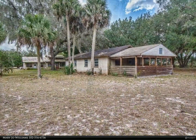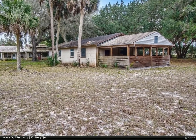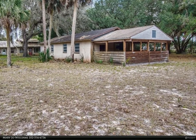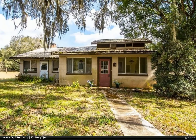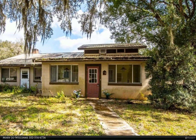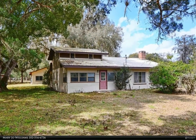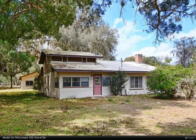Rustic charm with unique potential can be yours. Picturesque grand oaks welcome you to the vintage 3/2 home on 5 acres, which has withstood the test of time. Using your touch of design, you could see a transformation into today's modern farmhouse. The historic fireplace provides the centerpiece for your vision for the bunkhouse-inspired household.